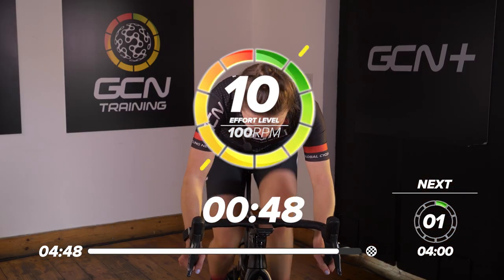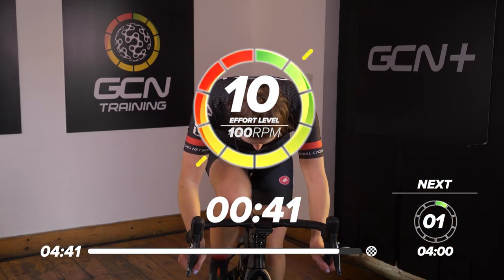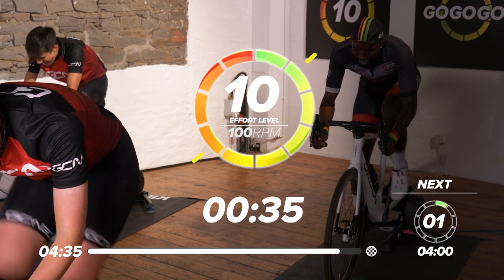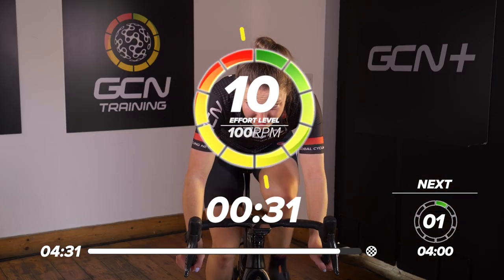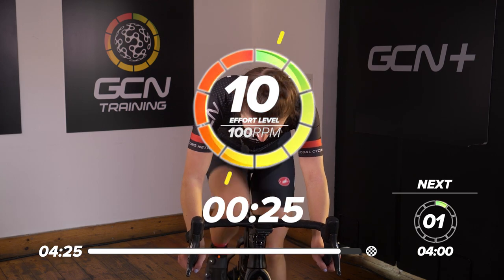100 RPM. Get everything out now. This last effort. Leave it all on the bike. Come on. Come on, great work. All the power out through the pedals. Hitting some good power numbers now. 30 seconds to go, come on. Up, up, up. Come on.